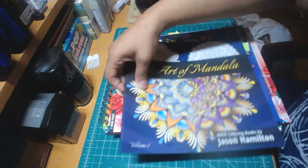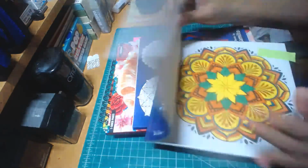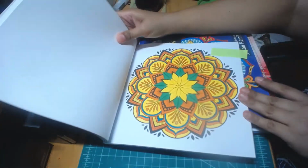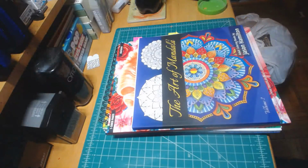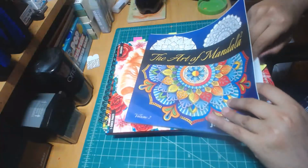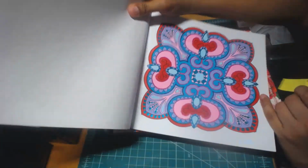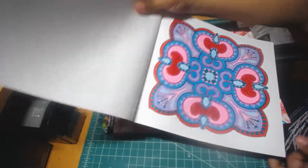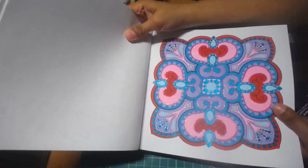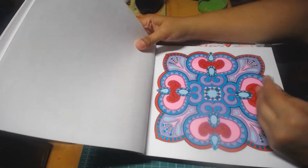The Art of Mandala 1. I did this image. I like these little books because they're nice, they're easy. They don't take a lot of time to do. Then the Art of Mandala 2. This one. I like Jason Hamilton's work a lot.